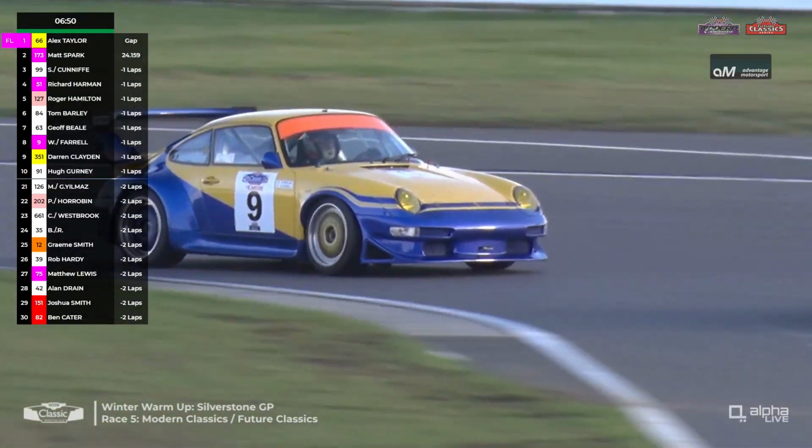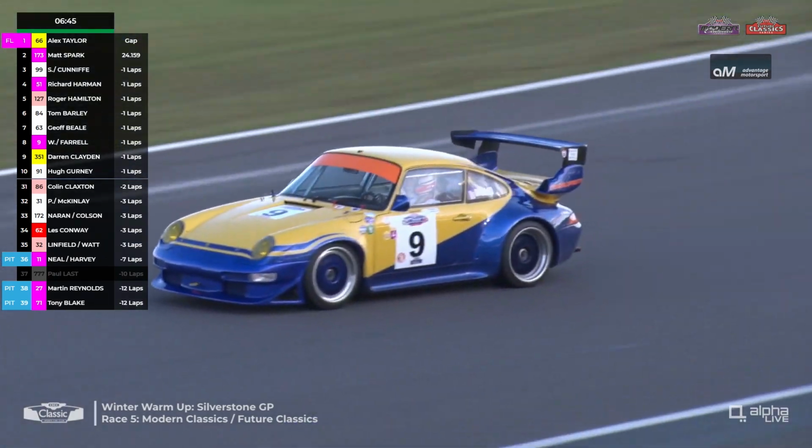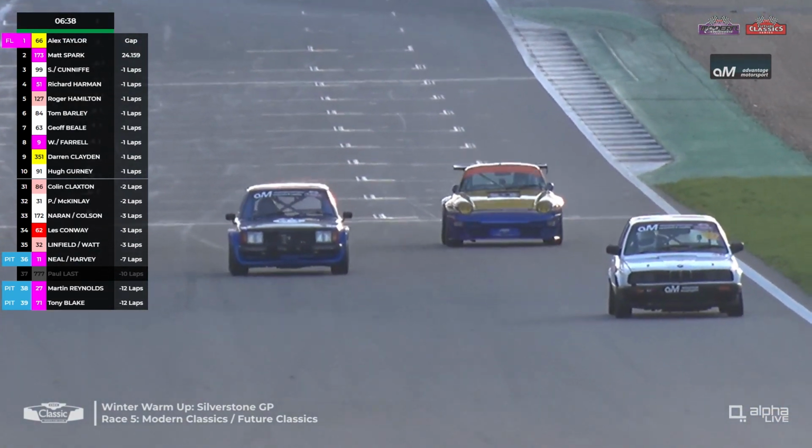And again, the gap comes right down. So Aidan Farrell is not quite done, and he comes on to his favourite part of the circuit, a straight, which is ahead of him. It's a little bit of elastic, isn't it, between the two cars? It stretches one minute, it closes up the next.